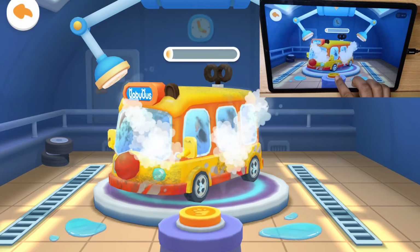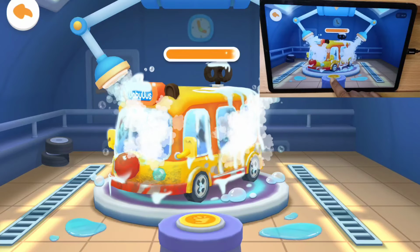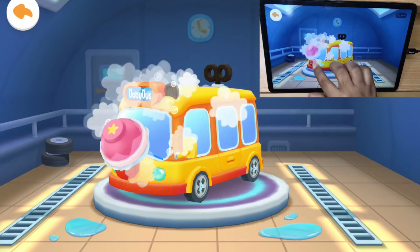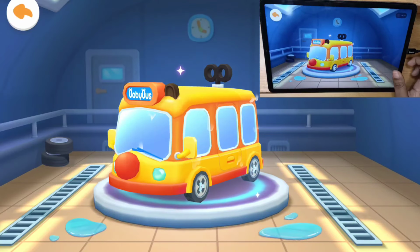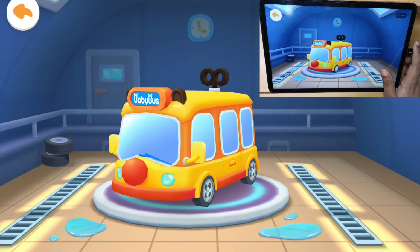Tap the button to spray the cleaning fluid. Scrub the car clean. Now rinse off the foam. The car is clean. You are like an expert.